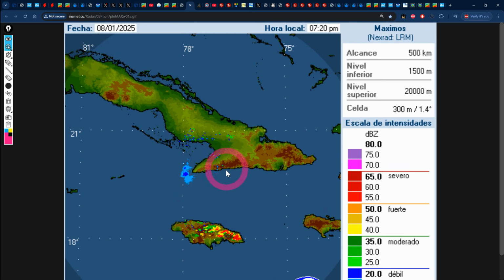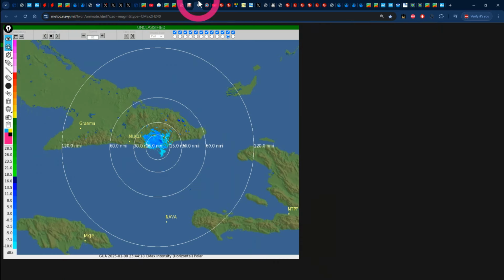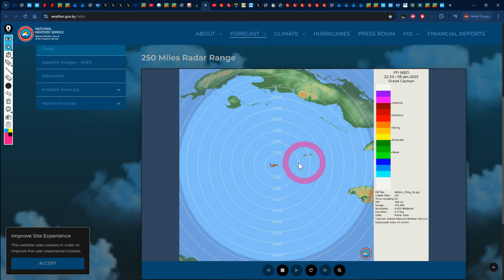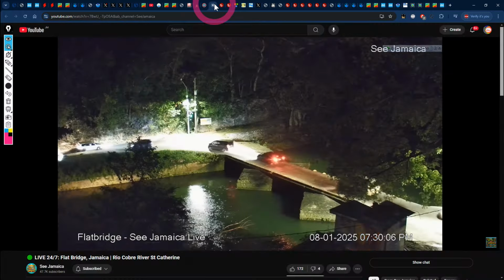But we're indeed grateful that this Cuban Doppler radar is showing Jamaica as we speak. If we take a look at the Guantanamo Bay Cuban Naval Radar imagery, we can see that there's not much activity in terms of rainfall affecting eastern Cuba, western Haiti, or northeastern Jamaica. And if we also take a look at the Cayman radar, we don't see much activity across the Cayman Islands, western Jamaica, or southern Cuba as we speak.